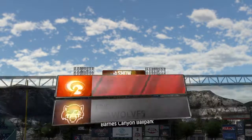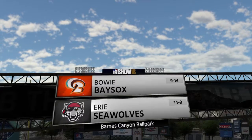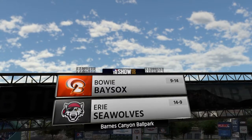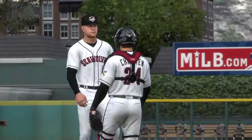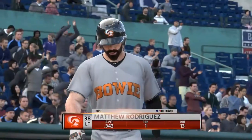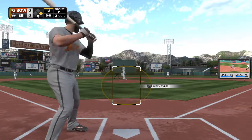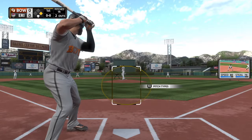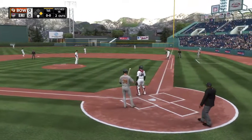Welcome to MLB The Show in this presentation of minor league baseball. Tonight it's the first of three to start the new week between the Bowie Bay Sox and the Erie Sea. So now it'll be the 4-hole hitter, Matthew Rodriguez. Day off for him yesterday, but back out there for this one. And a dive, but he's back in.